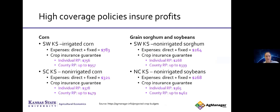So how does that compare to your bottom line? So here for each example, what I'm doing is I'm comparing your expenses, that's direct plus fixed. So all your inputs, cash rents, depreciation, capital costs. And what's really striking for me when I went through this is that 75% RP is relatively close, depending on crops, to your expenses. So 783, again, this is probably a little low, but you can take it in perspective. 783 for irrigated corn in Southwest Kansas compared to a 750 individual RP guarantee. And you can see similar ranges, say, for non-irrigated sorghum in Southwest Kansas, where that 75% guarantee is pretty close to expected expenses for the average farm.